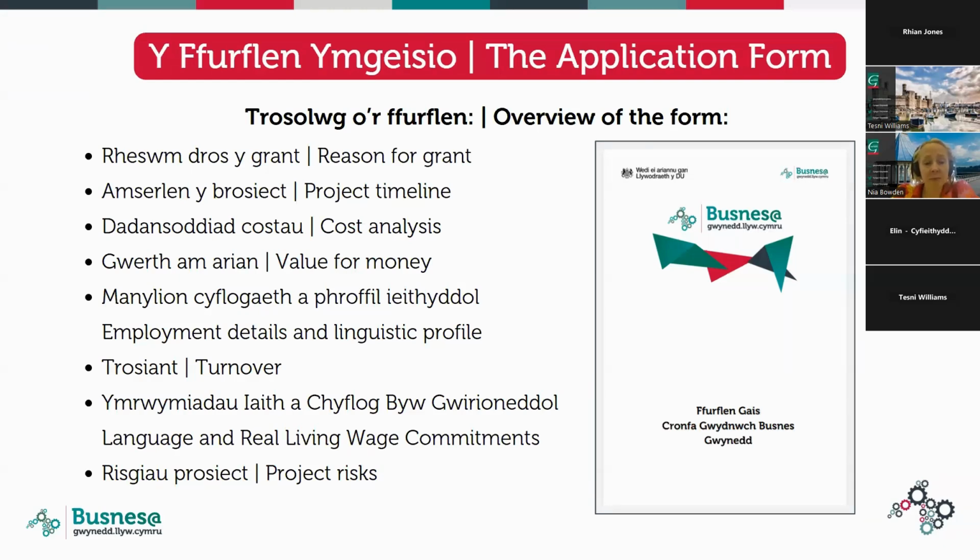We'll need a cost analysis. We'll need you to show or explain to us what is the level of value for money. And what we mean by that is there will be a need for you to explain to us how much money you are going to save by implementing this project, or how much more profit you are going to generate by putting this project together and implementing it.